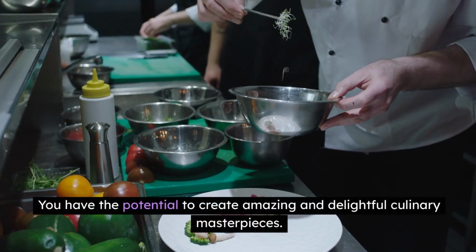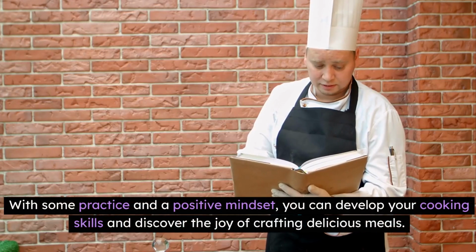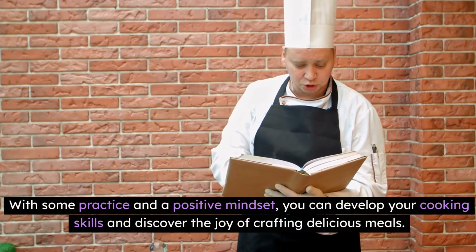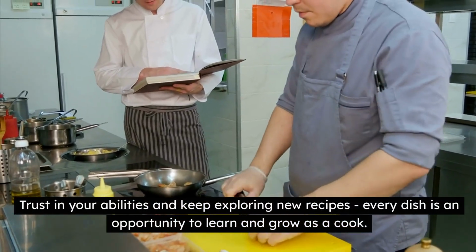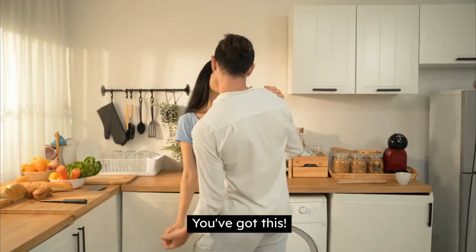You have the potential to create amazing and delightful culinary masterpieces. With some practice and a positive mindset, you can develop your cooking skills and discover the joy of crafting delicious meals. Trust in your abilities and keep exploring new recipes. Every dish is an opportunity to learn and grow as a cook. You've got this.